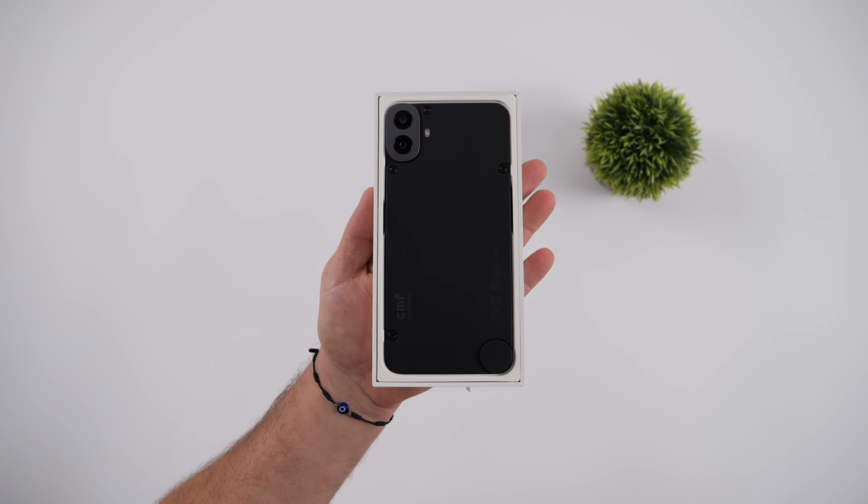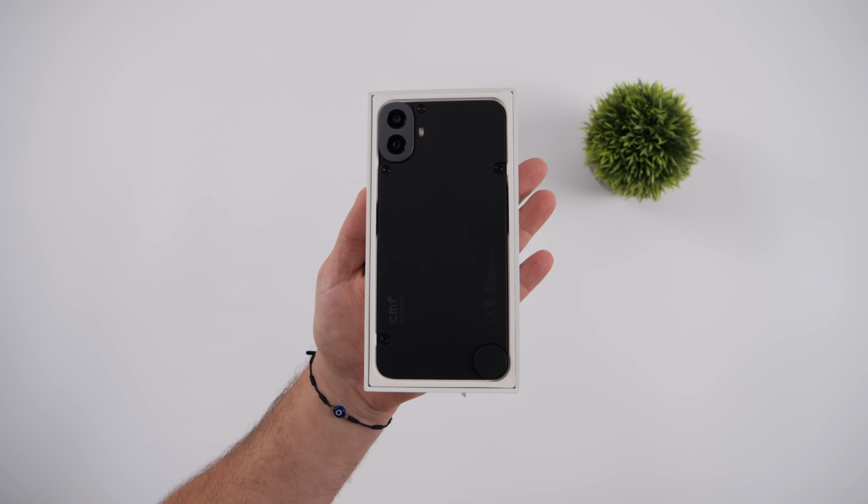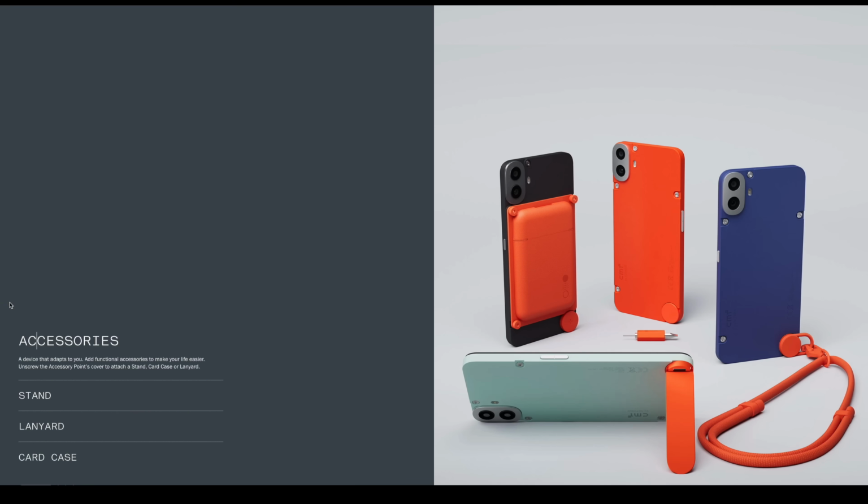First being the price. This is actually coming in at $199, and for the specs, build quality, and overall what we're getting here, it's definitely well worth it when you're talking about $800 to $1,400 phones on the market.